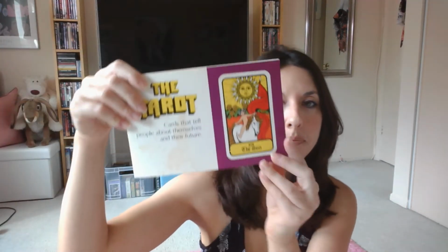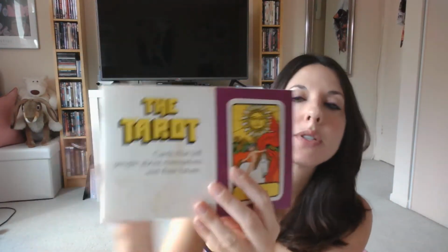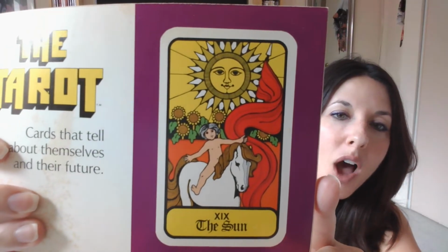So it came with this book. I don't know what that is, but it's probably the most used looking part of this entire thing. So it has the sun card in the front. I actually quite like the sun card. I really like the face. And I'm not typically one who is drawn to the sun card.